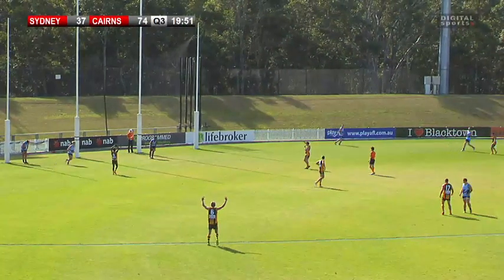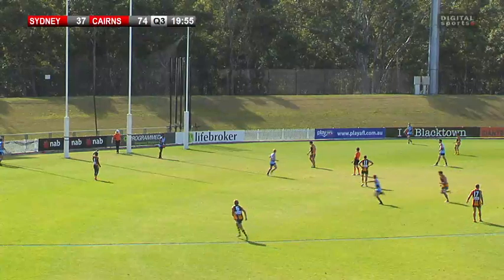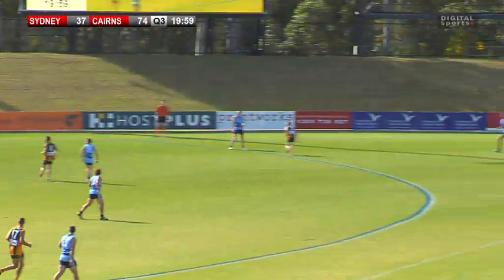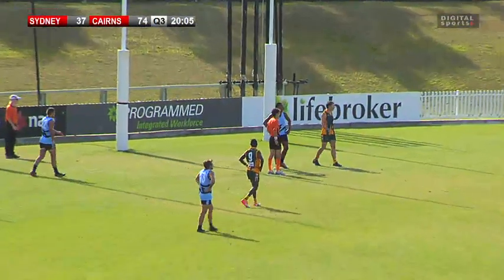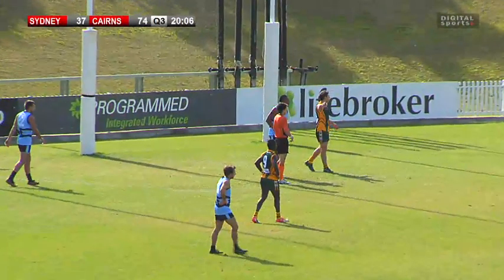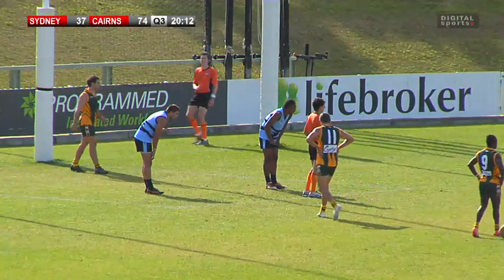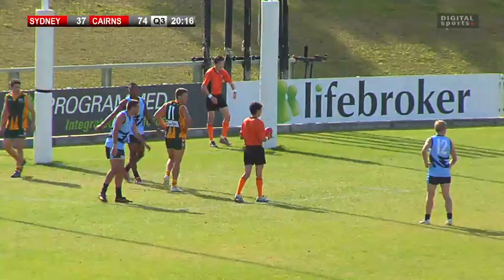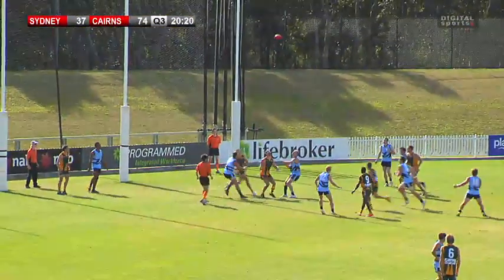And we now go to 11 goals 8, 74, 37 points the margin. It's all AFL Cairns here at Blacktown, and it's all going wrong. Parika has stepped out of the goal square. 20 minutes played, third quarter. AFL Sydney yet to score in this quarter. And Cairns, on the other hand, well, they're starting to run it freely.